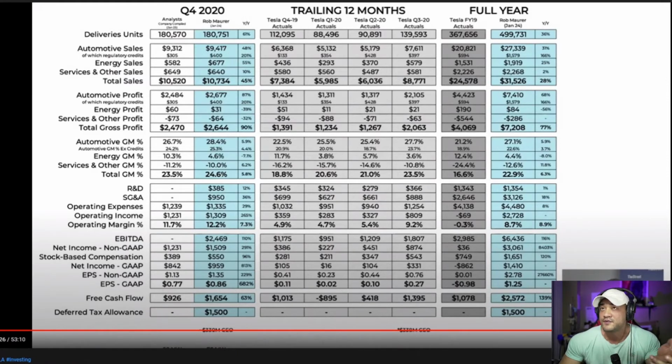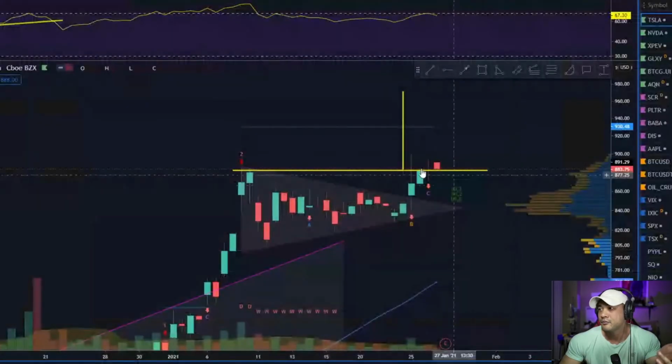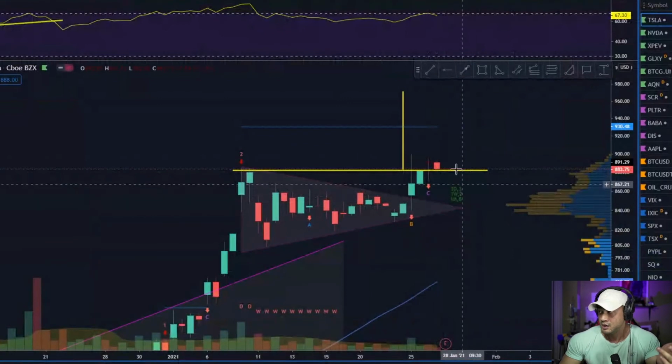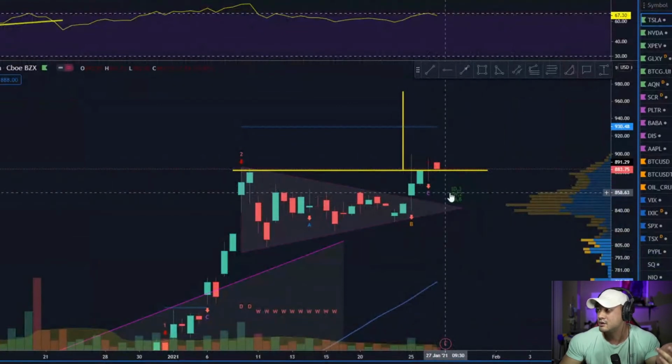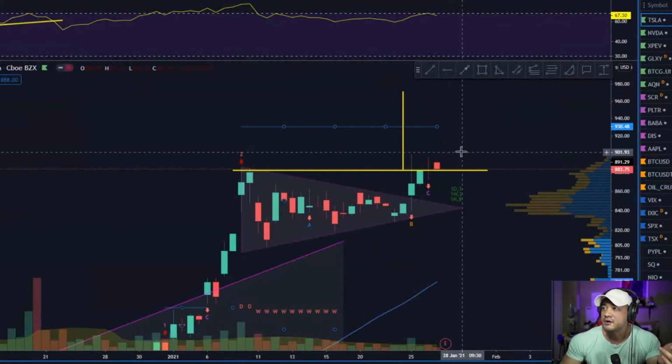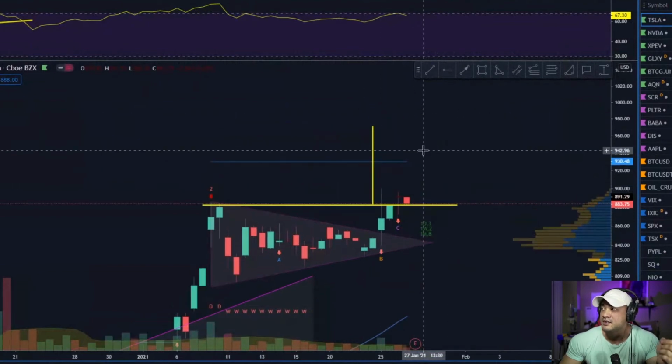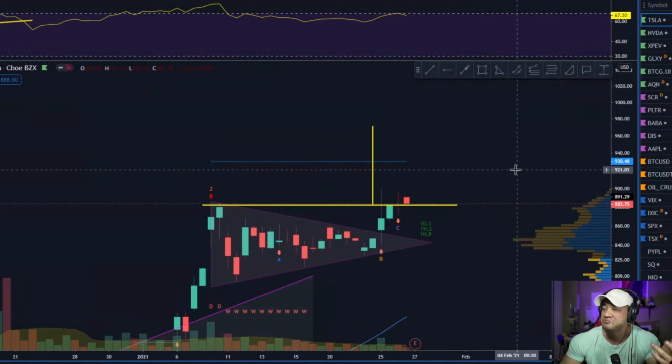So as far as trading goes, buy the breakout, put your stops probably around the 860 level, 850 to 860. Put your stops there. Buy the breakout here. Or you could come back for a retest, because I think it's going to hit 900, come back down and retest this as support and then bounce back up. You never know. If you're going to trade it, that's how you should do it.